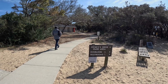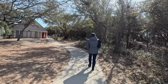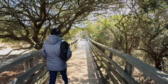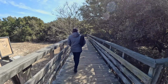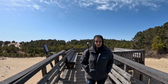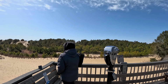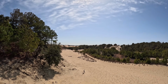So we're going to do the overlook at Jockey's Ridge first, and then we'll hit the dunes. It's cold. It's got this nice boardwalk leading to it. I thought that was a sign for a snake. That overlook at Jockey's Ridge State Park. Wow, that's a lot of sand dunes.